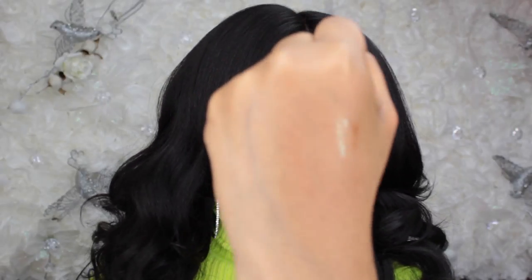Let me see what shimmering gold is looking like. And shimmering gold is shimmering gold. It looks like this copper color. It's really pretty with a lot of sparkles in it. I hope you guys can see that.